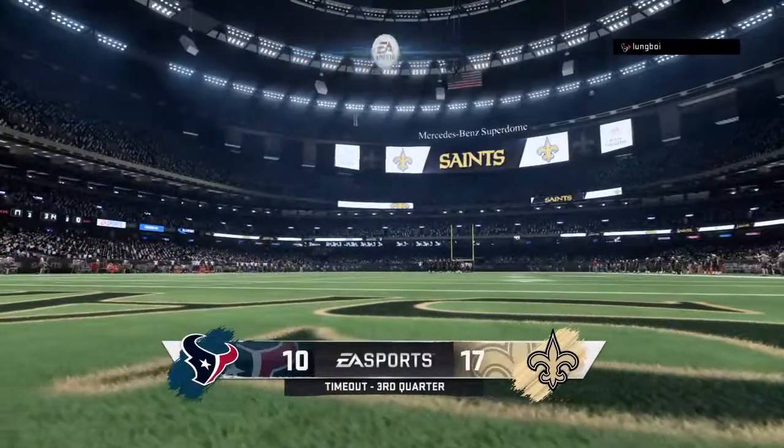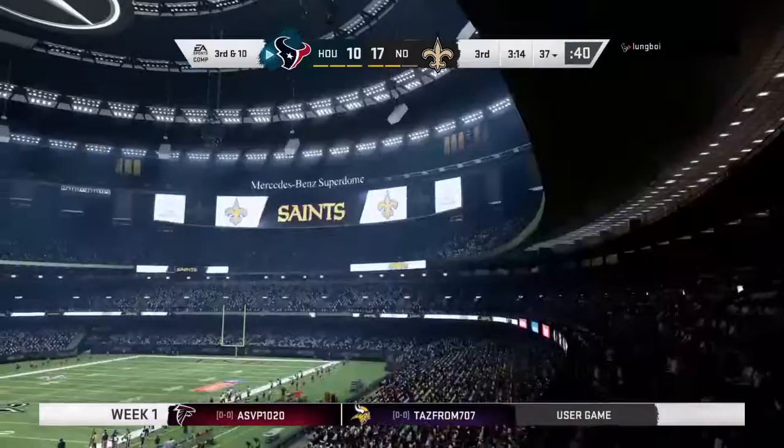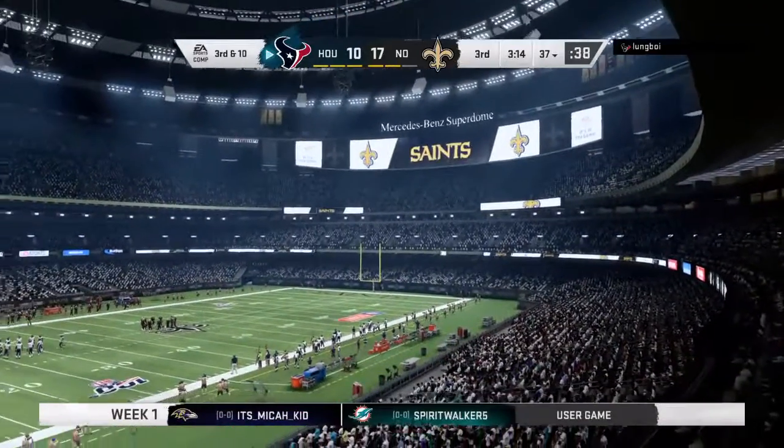And now the Saints are going to take a timeout on defense. It's just their first, so 2 remaining as they burn one here in this 3rd quarter.